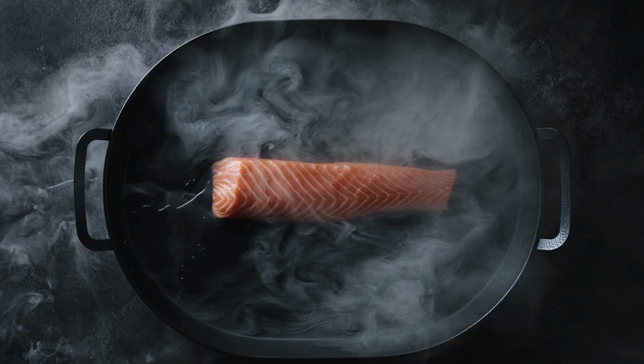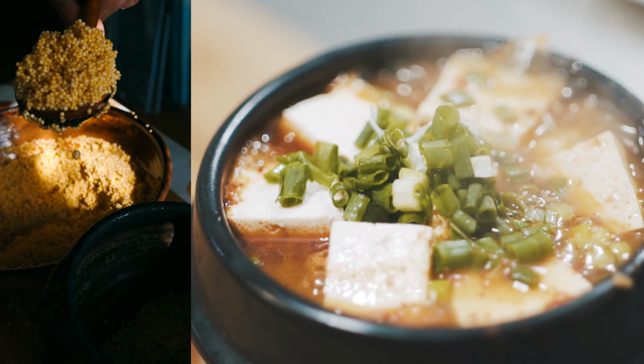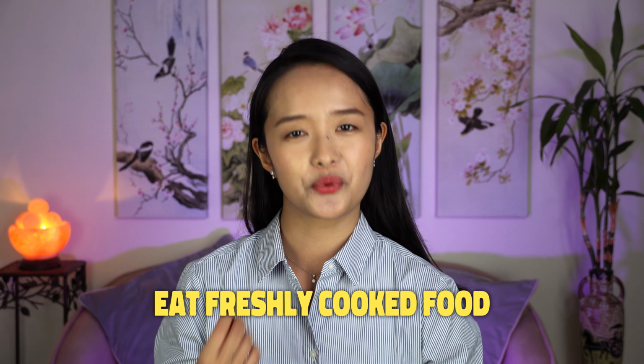So you should be feeding your heart channel with super nutritious food that's packed with proteins, such as salmon, beef, pork, chicken, and prawns. And for the vegans out there, tofu, quinoa, lentils, etc. Carbohydrates are optional for lunch, but whatever you eat, make sure it's freshly cooked. Fresh meals are more nutritious than pre-made ones.